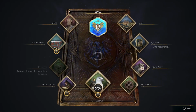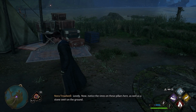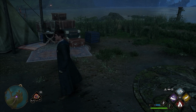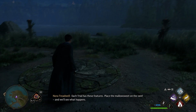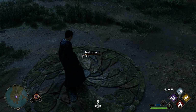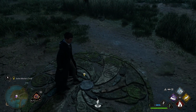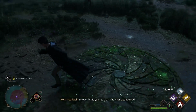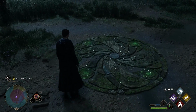As well as a stone swell on the ground. Each trial has these features. Place the mallow sweet on the swirl, and we'll see what happens. My word! Did you see that? The vines disappeared! What should I do now?